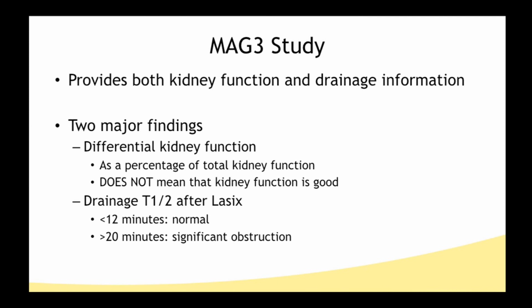So if one kidney isn't working, the other kidney is 100%. If both kidneys are working equally, it's 50%. If both kidneys are terrible, they're both doing 50%. Sometimes you'll see patients with chronic renal disease where the parents say, oh, his kidneys are great, they were 100% total on the MAG3. No, it's artifactually defined. Whatever kidney function you have is the 100%. It's just divided between the two sides.